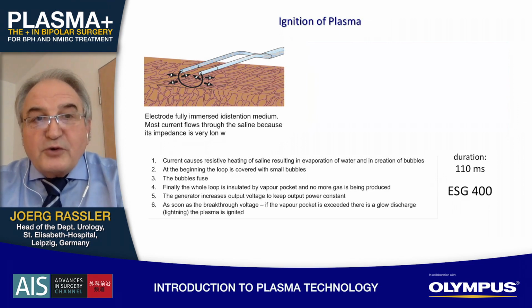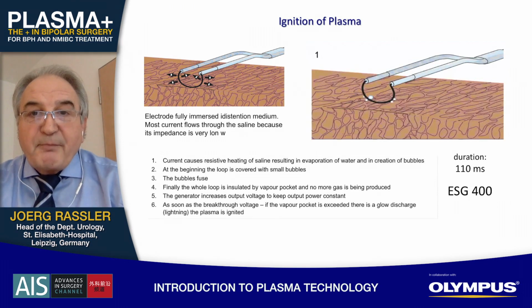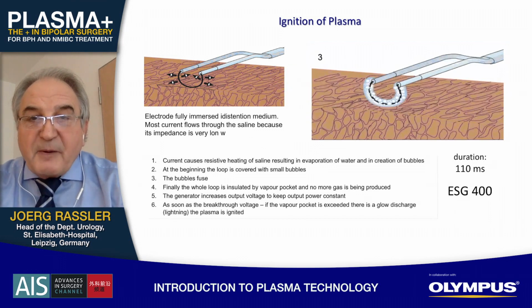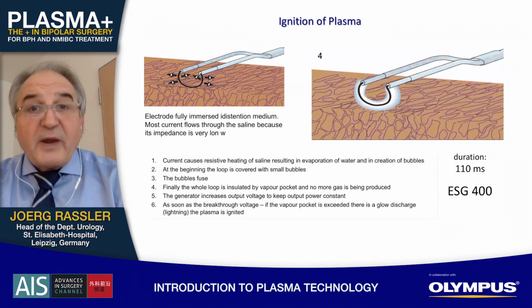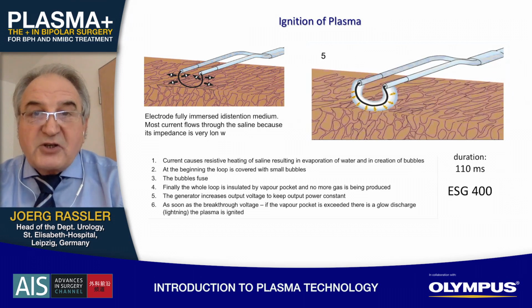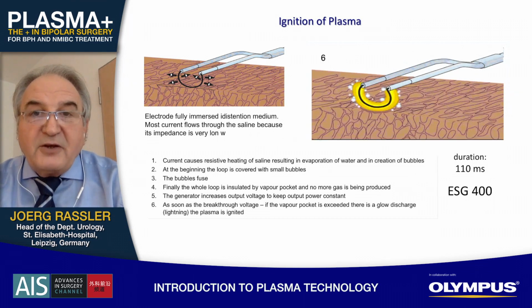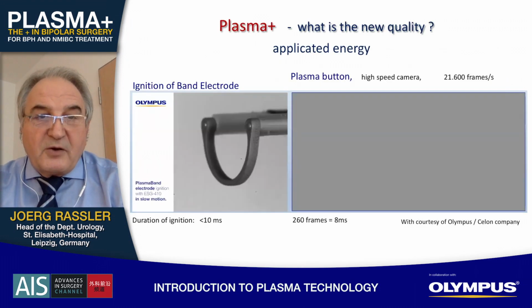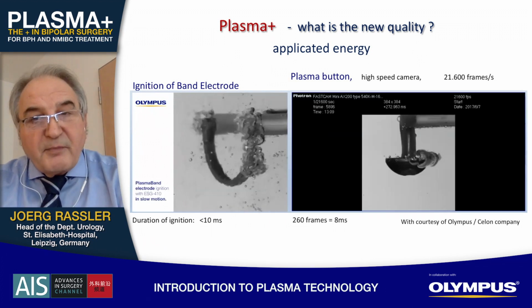What happens really? If the current flows through the wire of our resection loop, it is warmed up and some bubbles are created. These bubbles fuse step by step, and at the end of this process, we have a vapor pocket around the loop. We have our gas, if you compare it with a lamp. If we add a certain amount of energy, then we can ignite our plasma, and then you see the golden shining. It's a very fast process. In this high-speed camera video, you see this process with a vaporization loop, and on the right-hand side the same process with a mushroom electrode.